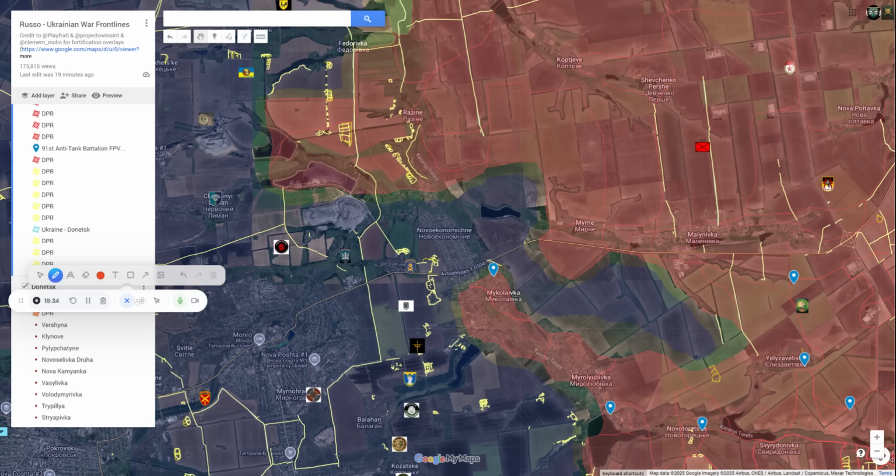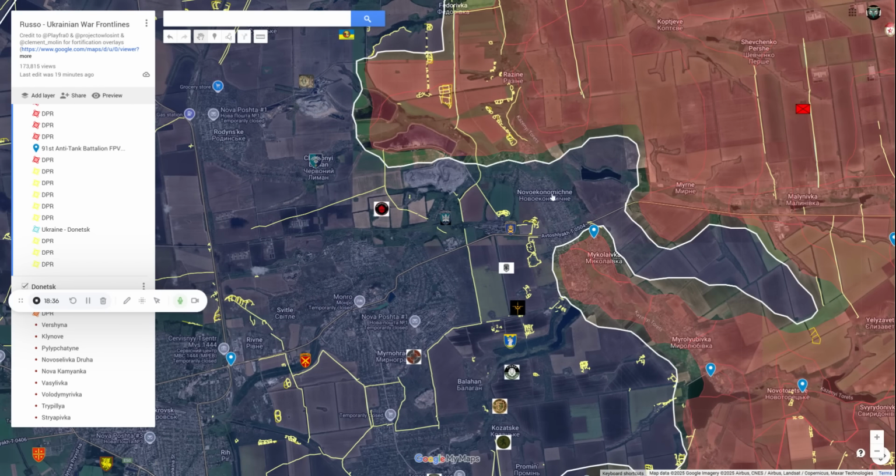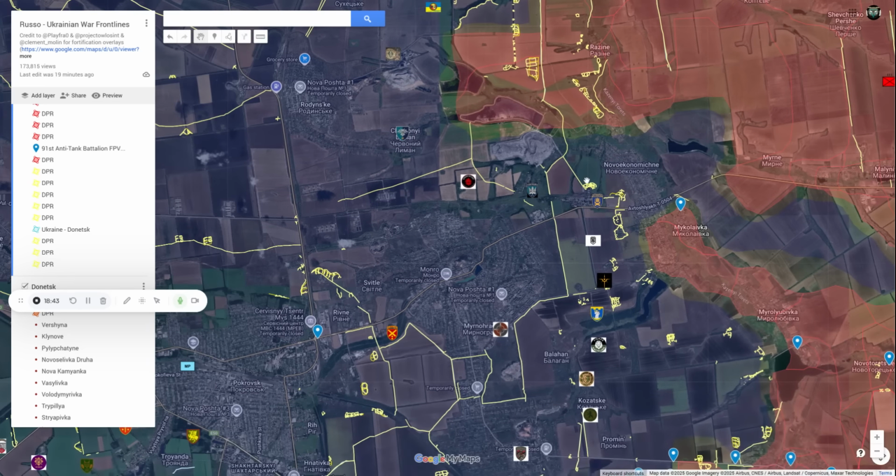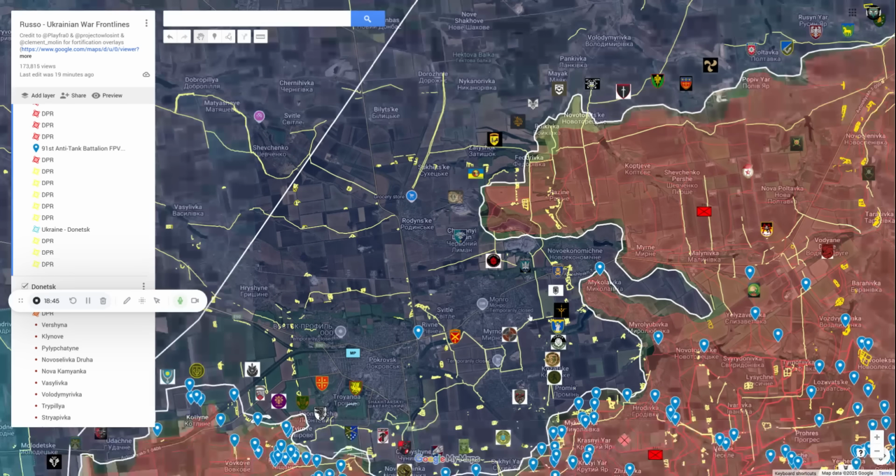And the objective afterwards would be to turn this into a forward base. It's a large populated area with a lot of basements. It's not fully destroyed, so it can be used as an organization point. It's very close to Munirhad. And by the way, Munirhad is not on high elevation in many sections of it.